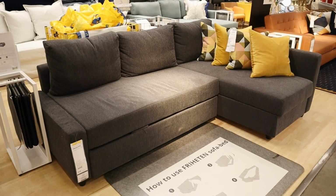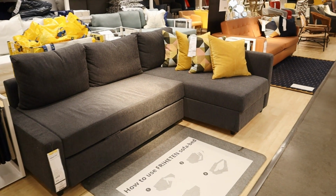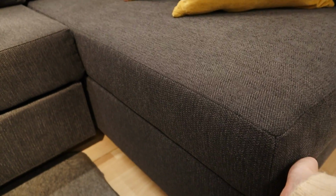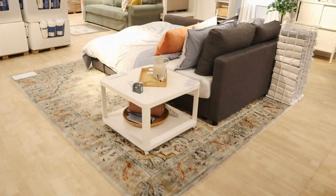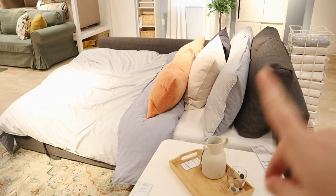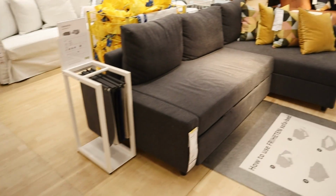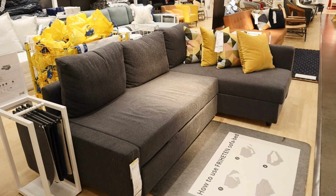Well, seeing this has me all nostalgic. We used to own this couch, and in my opinion, it is one of the best small space couches. Not only does it have the hidden storage in the little sectional bit, but also this actually pulls out to become a bed, which is amazing for whenever you have guests over, especially if you live in an apartment or something like that. This is what it looks like set up, and we used to love and use that feature all the time. Not as much now that we're in a bigger house, but so useful.